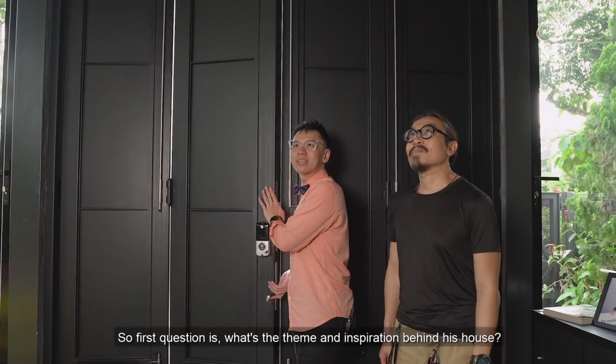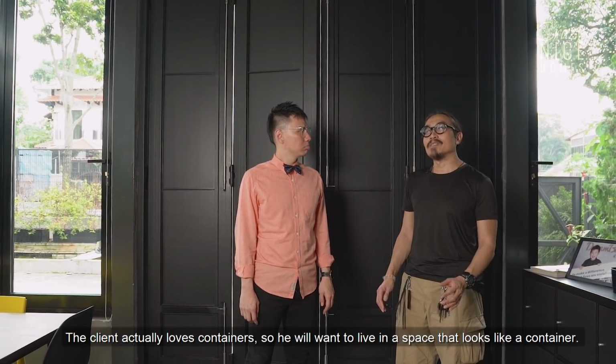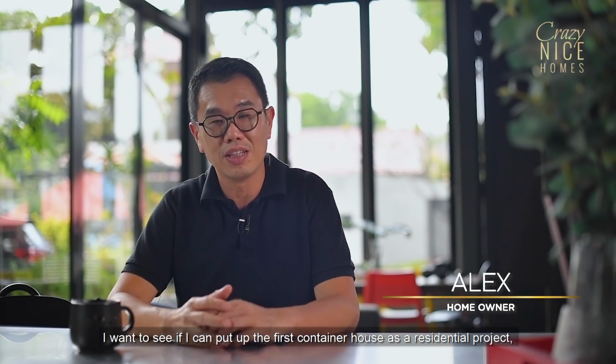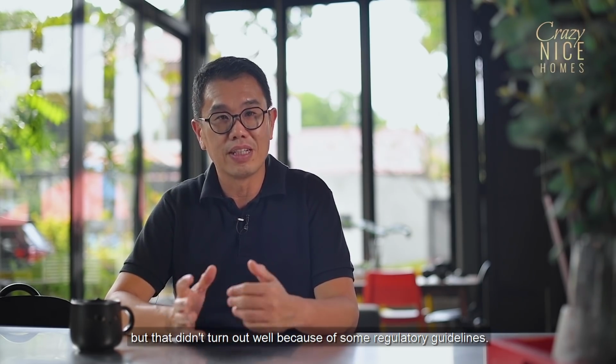Welcome in, Lester. Hey, thanks, Des. So, first question is, what's the theme and inspiration behind this house? The client actually loves containers, so he wants to live in a space that actually looks like a container. I tried to see if I could put up the first container house as a residential project, but that didn't turn out well because of some regulatory guidelines.